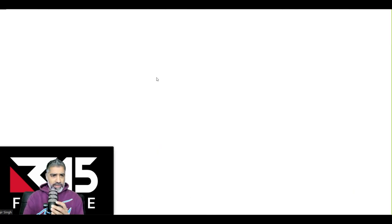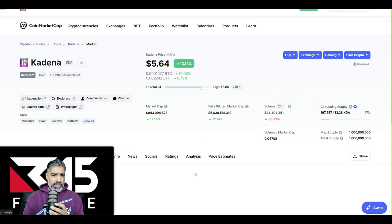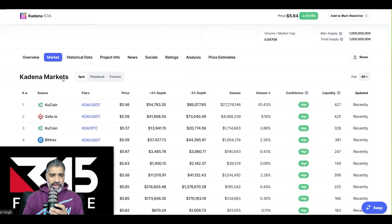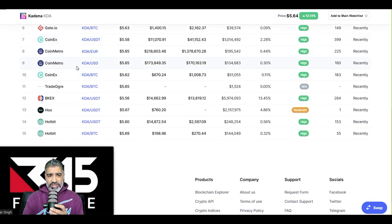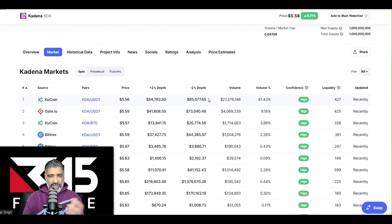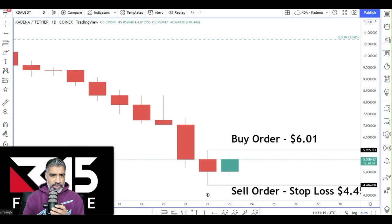And by the way, if I just jump into Kadena, it's $5.64. If you click on market on CoinMarketCap, it just gives you the list of the exchanges. Who is one of them. Who tends to have a lot of the cryptos, so it's quite easy to use as well.